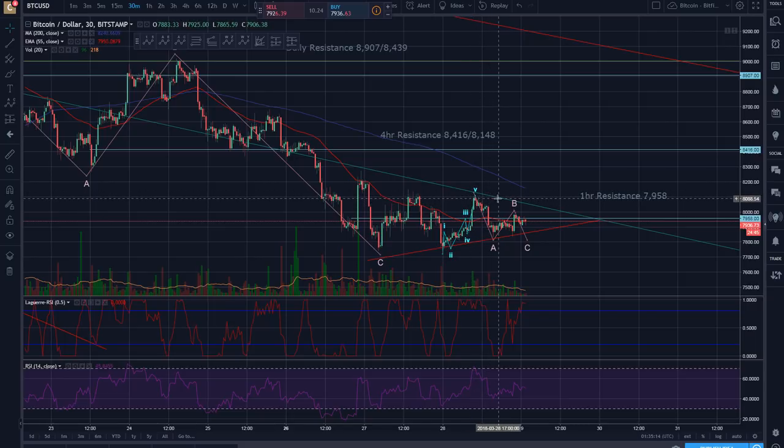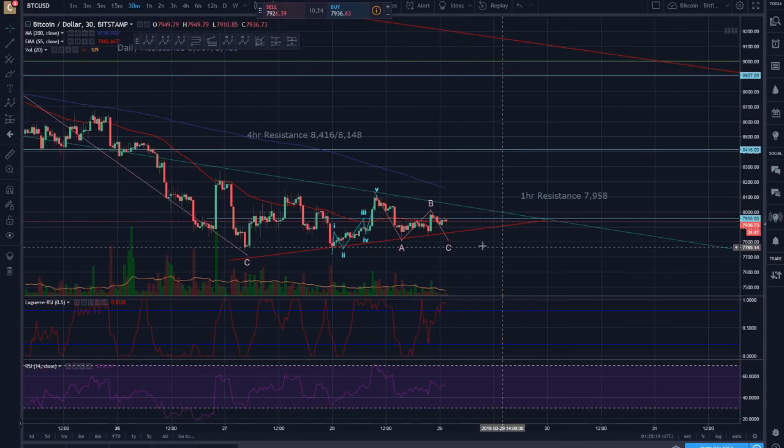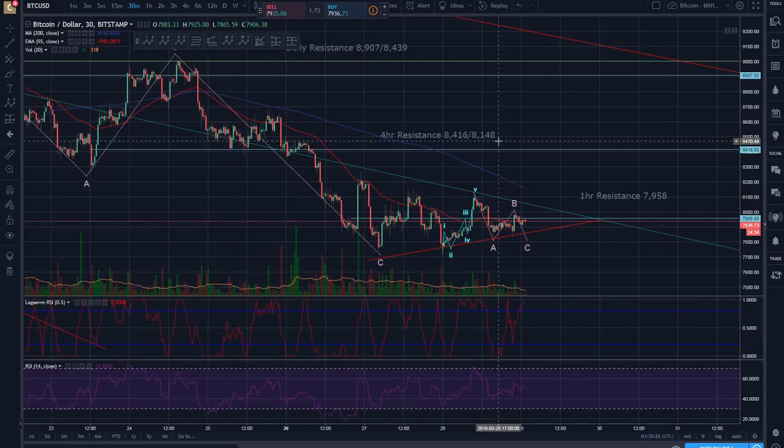And now we're kind of going sideways, and if this is wave 2 of a 1, 2, 3, 4, 5 coming up, yeah, I do know we have a lot of resistance, don't get me wrong, but it just doesn't feel right.